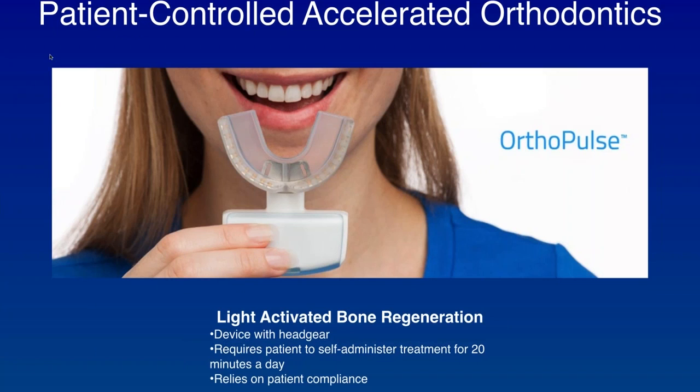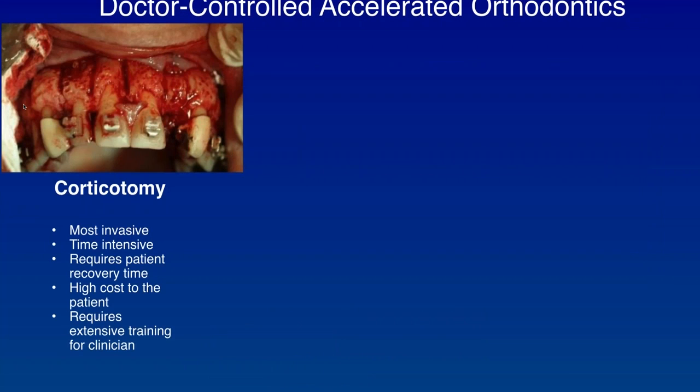There are some other devices out there that I won't comment too much on. I have 2 of these devices, light activated bone regeneration with a mouthpiece, which requires the patient to self-administer for about 20 minutes a day, and patients reported to me less pain with tooth movement. So I have tried some of these as well. So these are basically what we have in patient-controlled accelerated orthodontics. Now, doctor-controlled accelerated orthodontics.